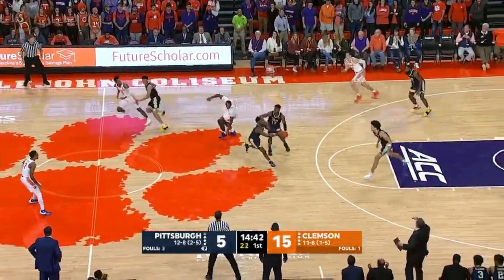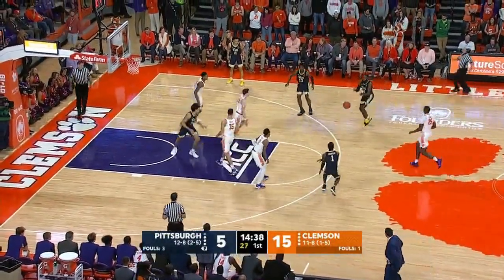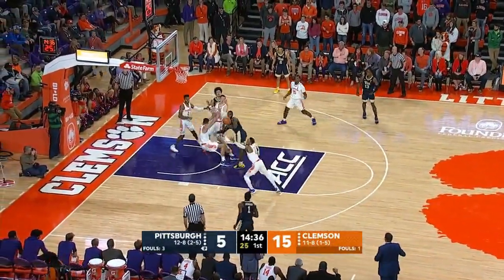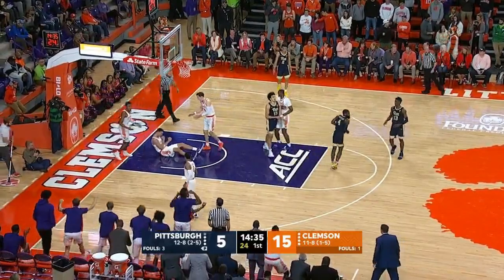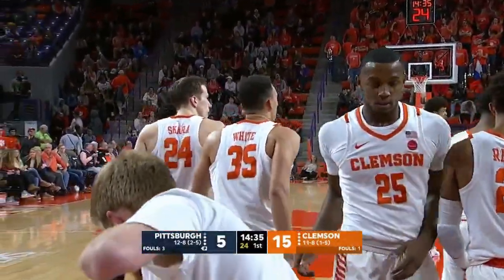This is not a shot-blocking team for Clemson without Elijah Thomas on the floor, who picked up an early foul on ball screen defense. Wilson Frame kicks it out. We have another offensive foul. This time, Javen White gets the call.